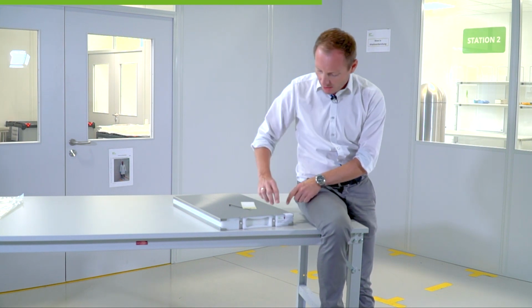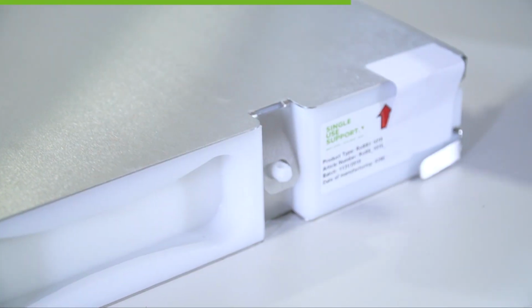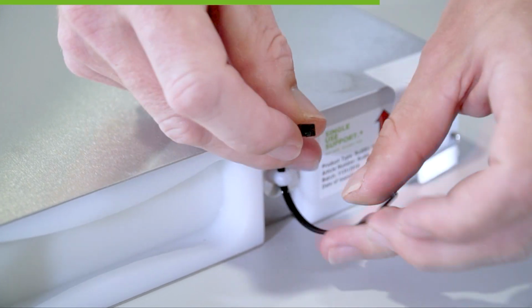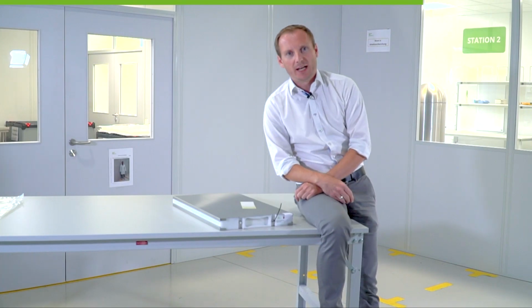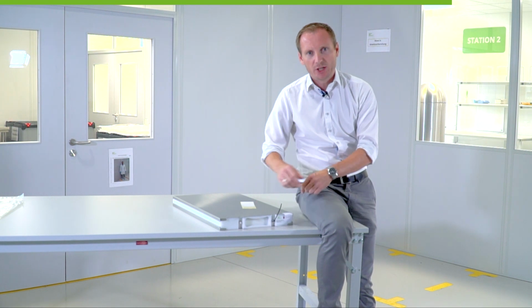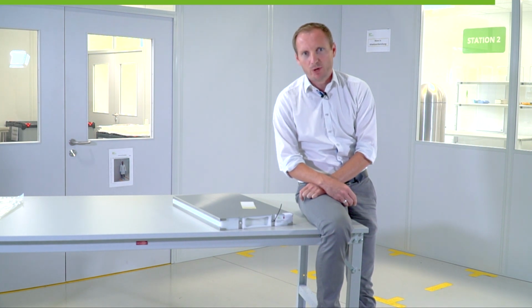The second option is to bend this extra lid here, close it, and place a cable tie to make sure that the manipulation is tracked and/or not allowed. So by one of these two options or the combination of both, you can guarantee that nobody interacts with the single-use bag inside with the primary packaging, and nobody is able to manipulate the content of the product.